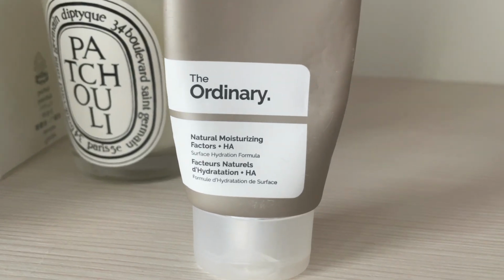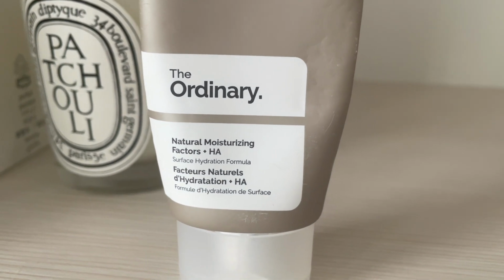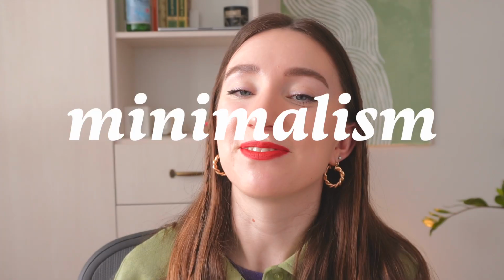And another product I really like by this brand is their moisturizer. It's called Natural Moisturizing Factors and Hyaluronic Acid, and that is how easy it is to find hyaluronic acid in products. So minimalism. Yeah guys, I really like this moisturizer. I don't like it as much as my Purita one or my peptide moisturizer by the Purita, the ones that I can use all year round.